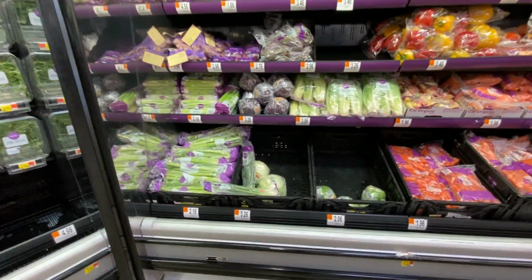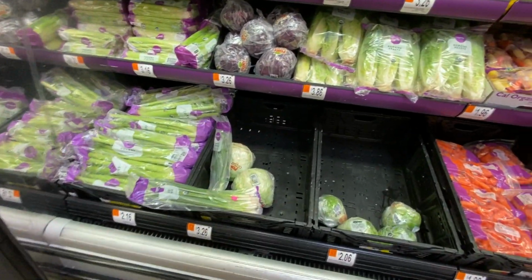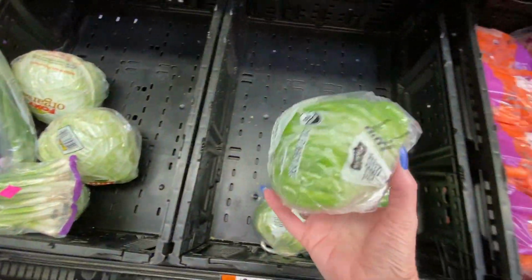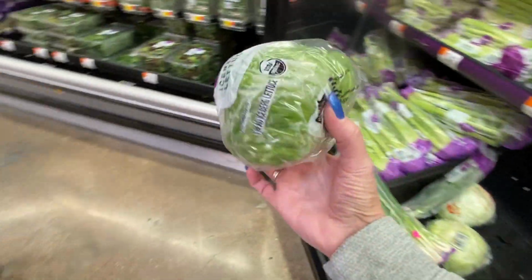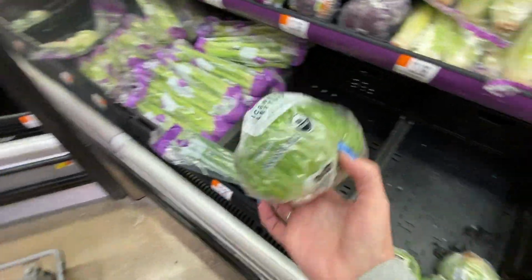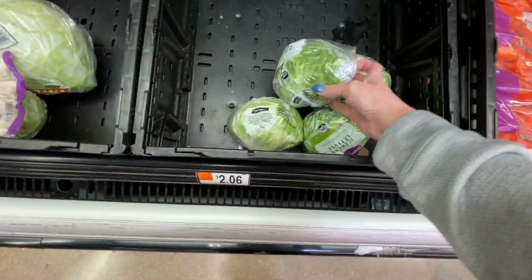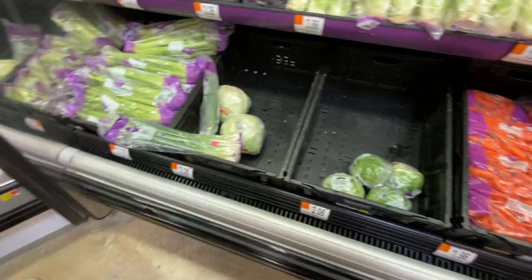Just checking the general stock of the shelves. I'm looking at the vegetables. There were some empty spots, and I'm just looking at this iceberg lettuce. Not even as big as my hand, and it's $2.06. I was showing my husband. I was like, I've never seen such a small head of lettuce in my life.